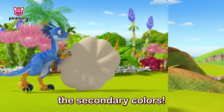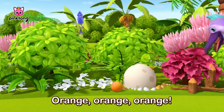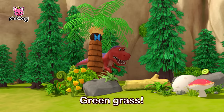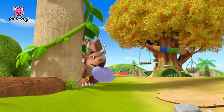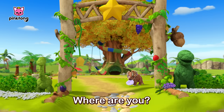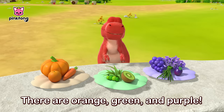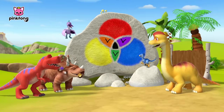Let's go find the secondary colors. Orange color, where are you? Orange carrot, orange pumpkin. Orange, orange, orange! Here they are. I love orange. Green color, where are you? Green grass. Green kiwi. Green caterpillar. Here they are. I love green. Purple color, where are you? Purple plum, purple grapes, purple lavender. Here they are, I love purple. Here we go! There are orange, green, and purple. These are the secondary colors.